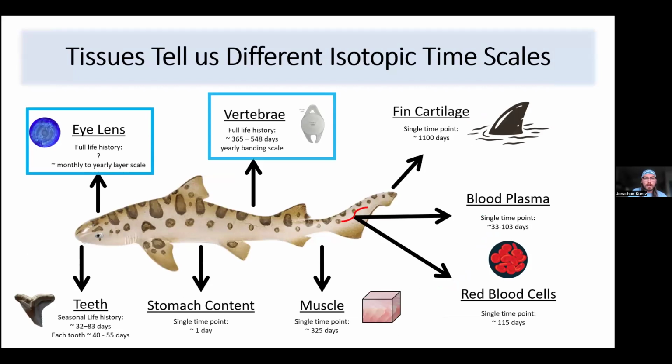And so I also wanted to look at not just one particular time point, but eye lenses and vertebrae. Vertebrae have been used for a while, but they make bands just like trees do, so you can age them by yearly bands. And so you can look at the isotope values across those yearly bands to get a full life history. Fortunately, vertebrae are really hard to work with. And so eye lenses have started to be used since 2014 in mostly teleost fishes, or ray fin fishes. But very few have tried to work with it in sharks, and no one really has been successful yet. And so we wanted to try to get this tissue to use in sharks.